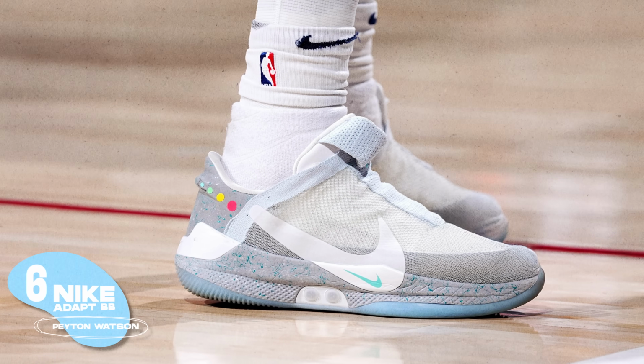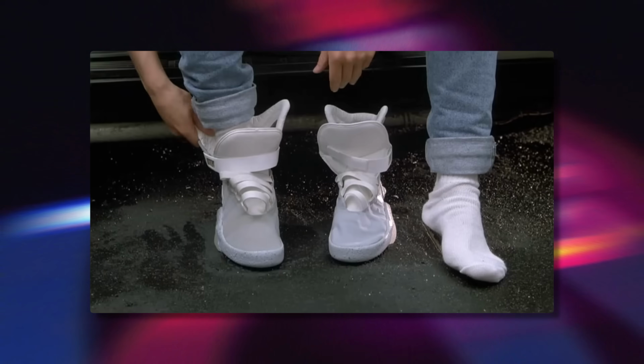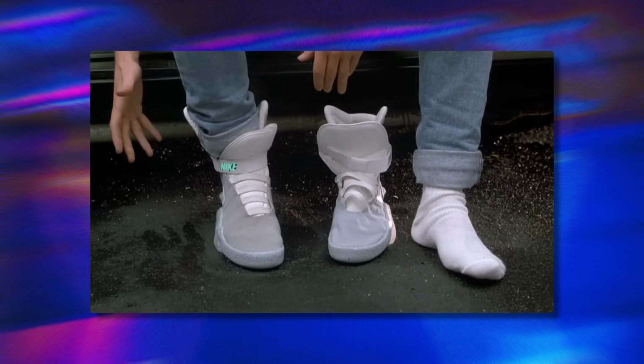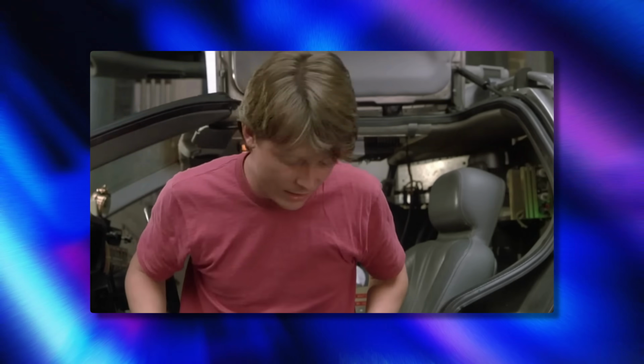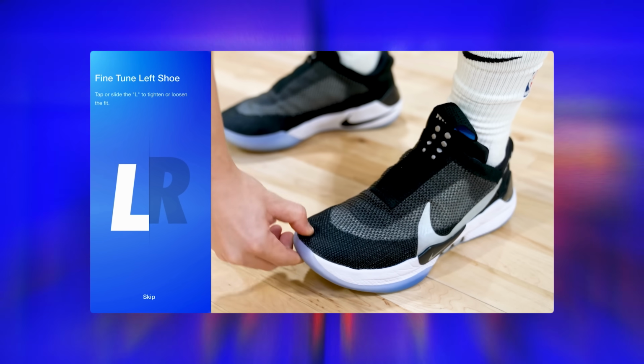Next up at number 6 is Payton Watson with the Nike Adapt BB. Here's another nostalgic pick for one of the most unique silhouettes that Nike has ever put out. We all know the Adapt BB is heavily inspired by the shoes that Marty McFly wore in Back to the Future 2, as they attempt to use the same self-lacing technology that was showcased in the movie.